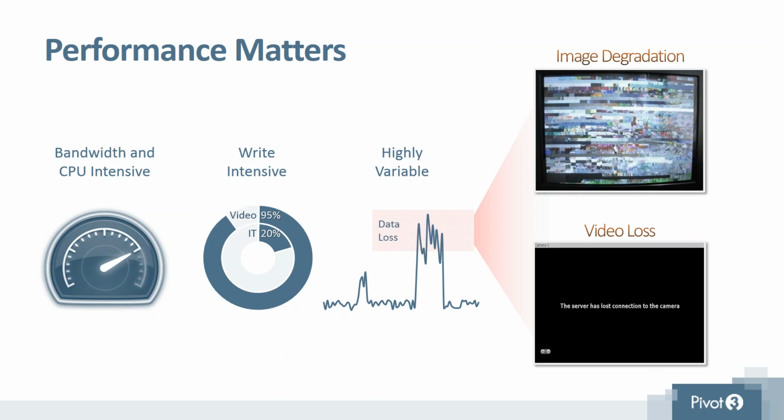I'm showing an example of it here. When frames start to drop, what you start to see is that pixelation or fractalization that you see in images. Well, that's a really big deal. Organizations invest lots and lots of money in high-resolution, high-definition, multi-megapixel cameras so that they get a very clear image and can positively identify what's happening on the screen. If the image is degraded, then that video is no good to me at all. Suddenly I'm not getting my return on the investment that I made in video surveillance.